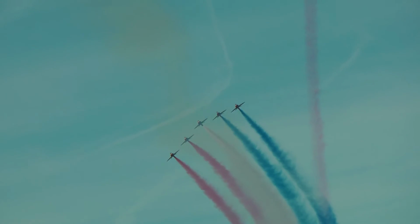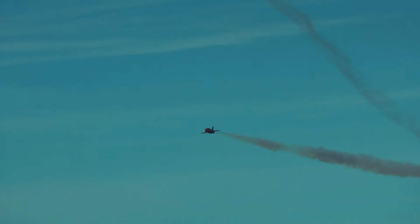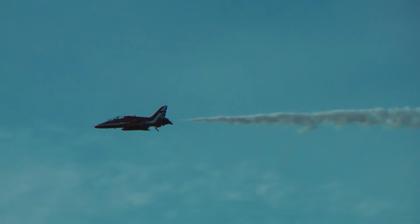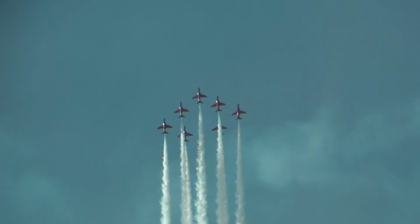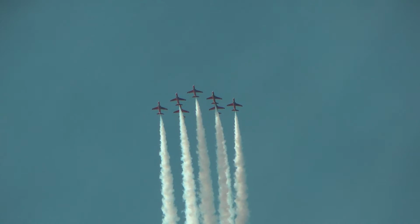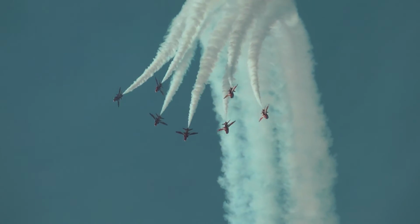Climbing very steeply with a red, white and blue stripe is Red 9. He's Flight Lieutenant Joe Hurston. Cameras ready for the opposition barrel rolls. 7,000 feet. Get your cameras ready for the good bits. This is the vertical break.